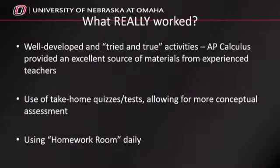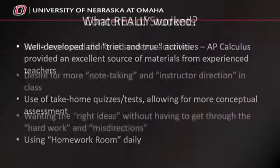So it really worked, using those tried and true AP calculus activities, and hopefully we can develop more of those types of things for Calc 2, for Calc 3, if we all work together. It's a lot of work, so we have to work together. Without Janice, I don't think that I would have been able to do this. I've wanted to do it for years, and it took a partner. Use of take-home quizzes and tests, again, allowed us to do more conceptual things. The daily homework room, I can't stress how important that was. It seems just like a simple thing, but it created that community of learners working together.